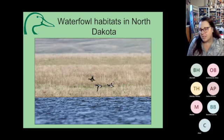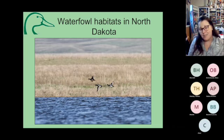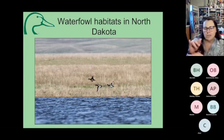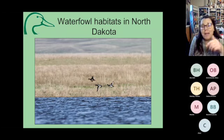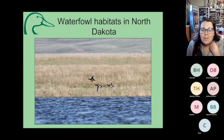So this is just a deeper wetland. Oh, by the way, most of the slides have ducks on them. So I want you all to just kind of note and see if you can identify some of the birds that you see, because we're going to do some quizzing later. I mean, there's going to be a Kahoot quiz, but as far as my presentation, I'll show you a bunch of different birds.